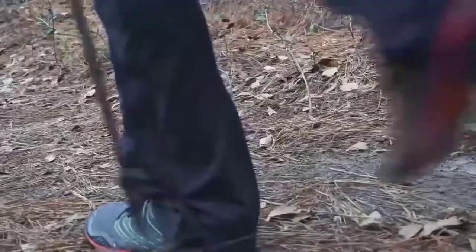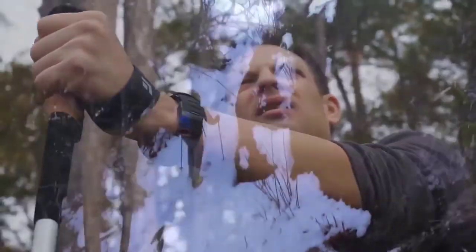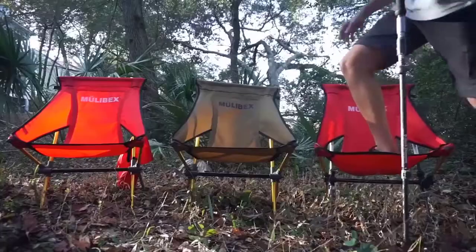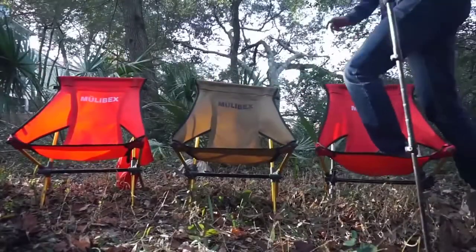I refused to bring a chair on any trip that I ever took because they were too heavy, they were uncomfortable, they were unstable. It's gotta be bulletproof. I mean, I'm not gonna take something that's just gonna fall apart like a piece of junk. I'm gonna put it through its paces and I'm gonna beat it up. I like my gear to be able to take a beating.